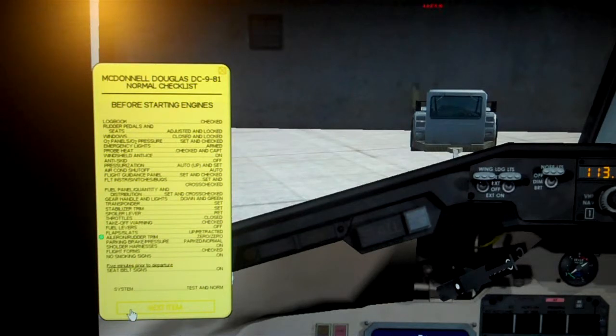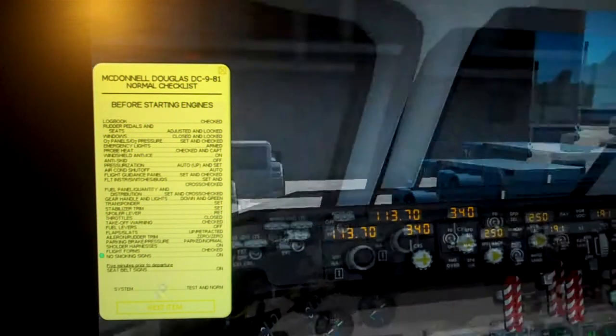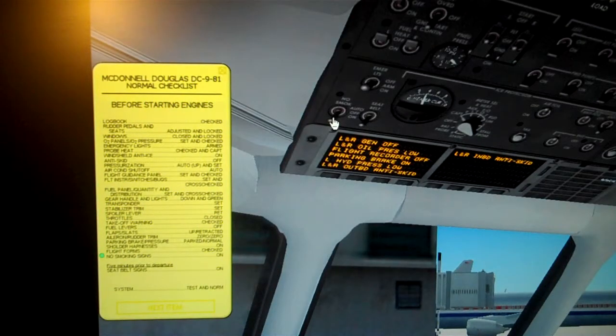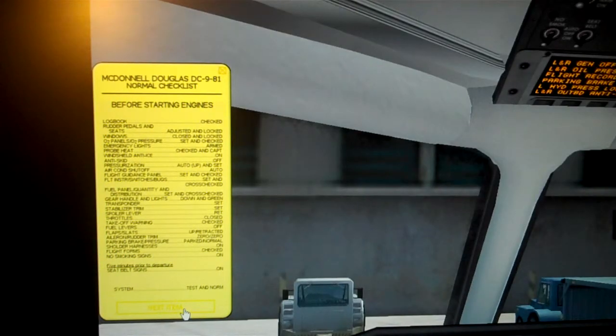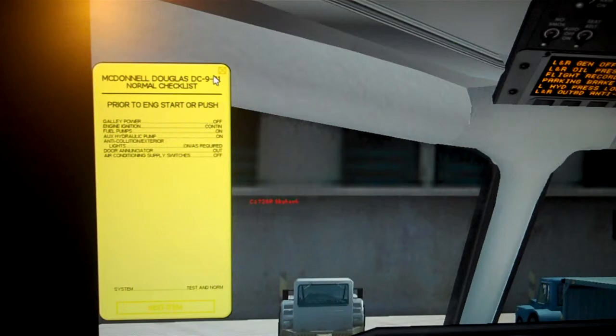Aileron rudder trim, 0-0. Parking brake and pressure, parked, normal. Shoulder harnesses, on. Flight forms, checked. No smoking signs, on. Seatbelt signs, on. Checklist completed.